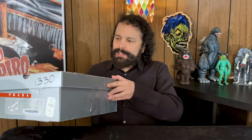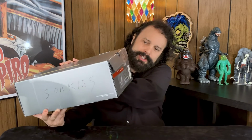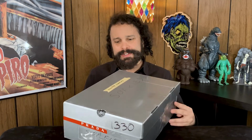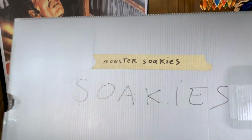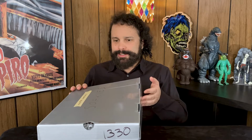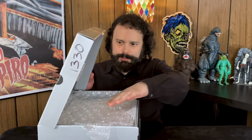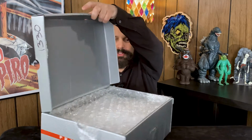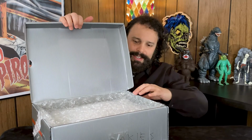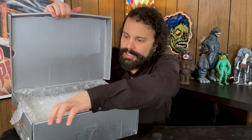Now I keep my Soakies in this Prada shoebox. Do you still see the word? There it is. Prada shoebox. And you see it says Monster Soakies on it. And they have been in this box for, oh gosh, probably 20 years. And back when I did the UMA traveling toy exhibit, this is the box that I would travel around with. And you can see what kind of lengths I've gone to here to care for them.